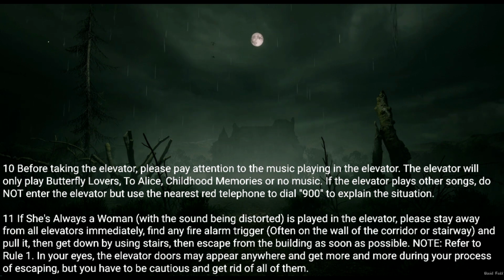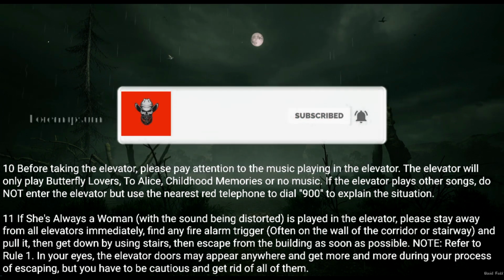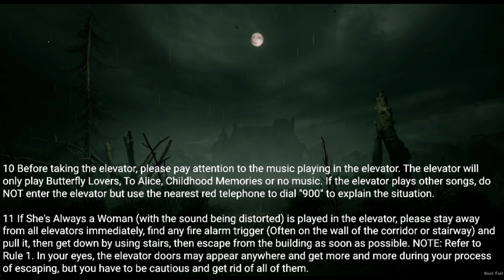11. If She's Always a Woman, with the sound being distorted, is played in the elevator, please stay away from all elevators immediately, find any fire alarm trigger, often on the wall of the corridor or stairway, and pull it, then get down by using stairs, then escape from the building as soon as possible. Note, refer to Rule 1. In your eyes, the elevator doors may appear anywhere and get more and more during your process of escaping, but you have to be cautious and get rid of all of them.